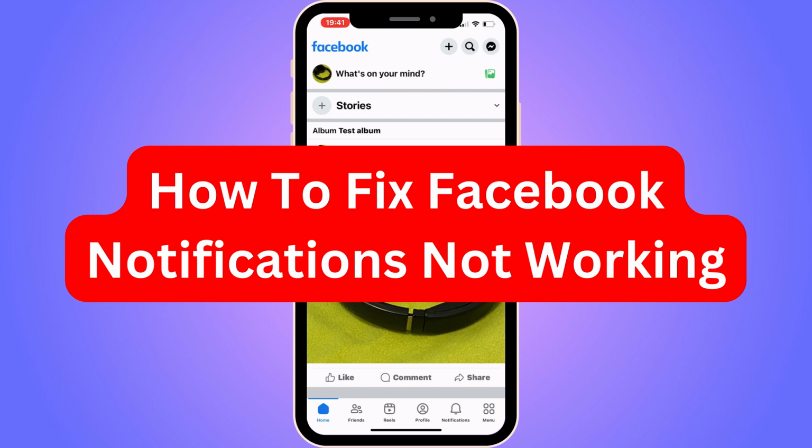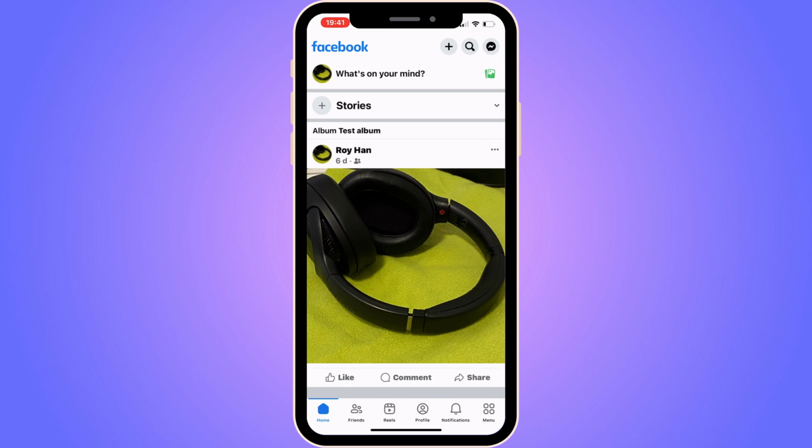Do you want to be able to fix Facebook notifications not working? Well, then you have come to the perfect video, because in this video I'm going to show you step by step exactly how to fix this. But it is very important that you do watch this video and follow along step by step for it to work, just so you know.